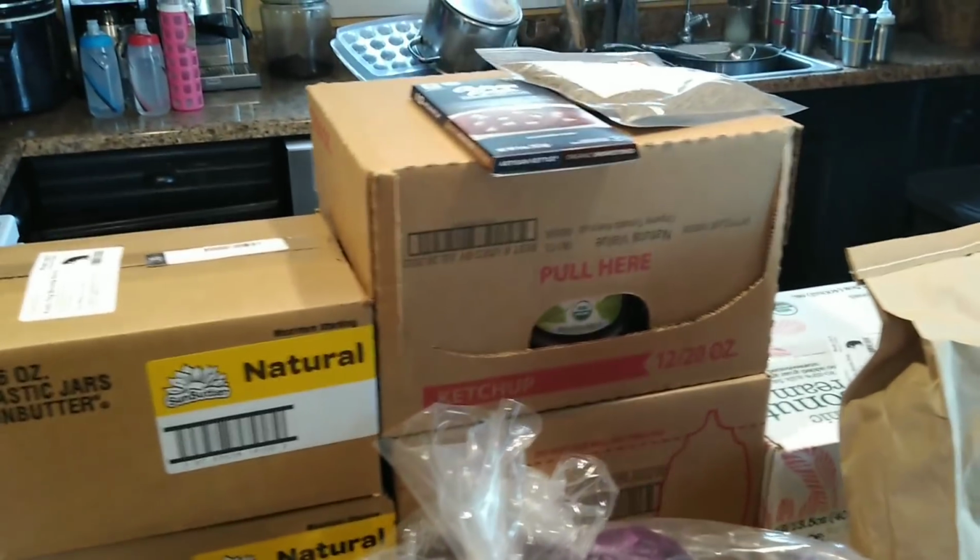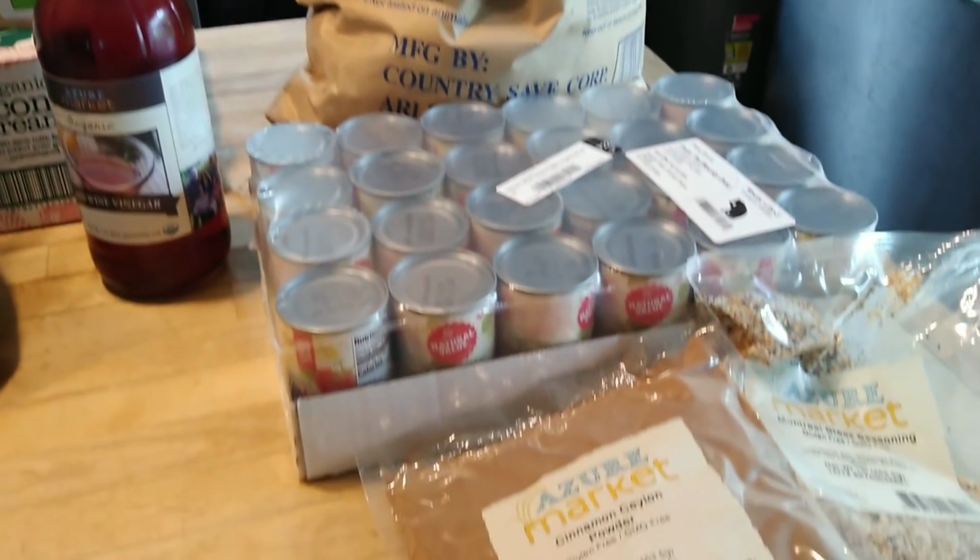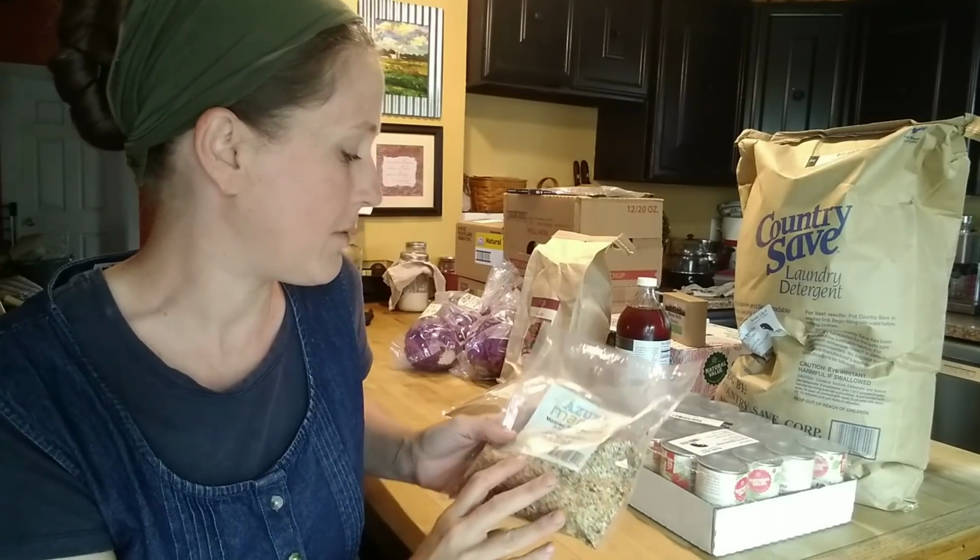All right, and here is the rest of my order. Let me take you through this stuff one by one and show you what I got and why I got it. I've mentioned before that my monthly budget for Azure is approximately $400. That's the bulk of our grocery budget every month. So, yeah, let me show you what I got. All of this came to right around $400, just FYI.